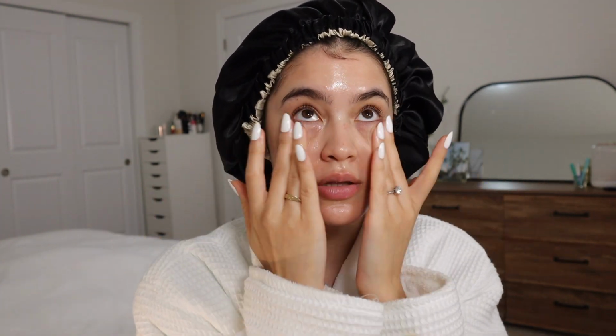I'm gonna do one more layer, a total of 3 layers. Show you how thick that is. Oh, I love this one. So if you have really, really dry skin and you're looking for the ultimate milky toner, check this one out.